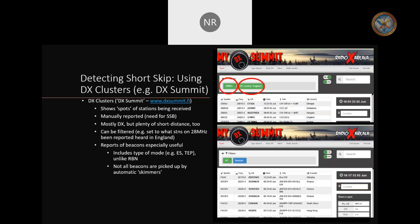And the thing is, not all beacons are picked up by these automatic skimmers, which I'm talking about in the RBN. Again, you are relying on people manually reporting, and sometimes they don't.